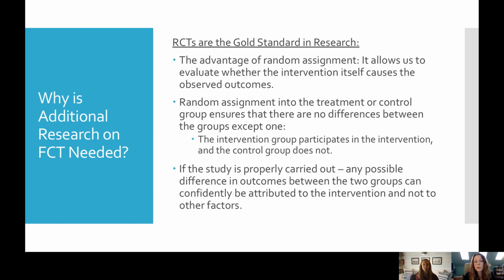So RCTs are really the gold standard in research. It gives us the advantage of random assignment, which allows us to evaluate whether the intervention itself causes the observed outcomes. Random assignment into the treatment or control group ensures that there are no differences between the groups except for one. The intervention group participates in the intervention and the control group does not. If the study is properly carried out, then any possible difference in outcomes between the two groups can confidently be attributed to the intervention and not to other factors.